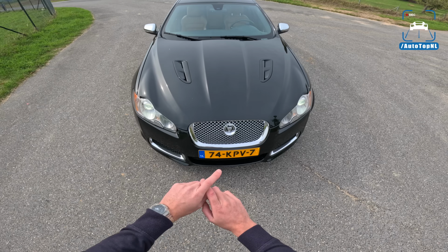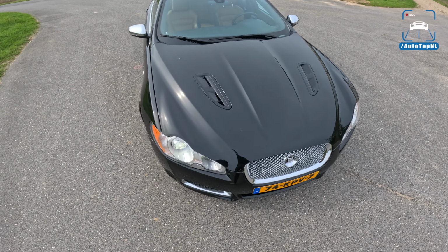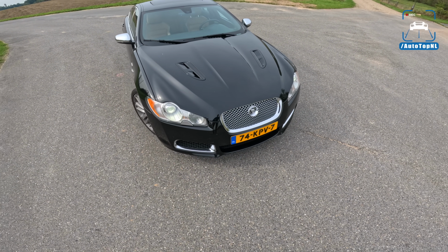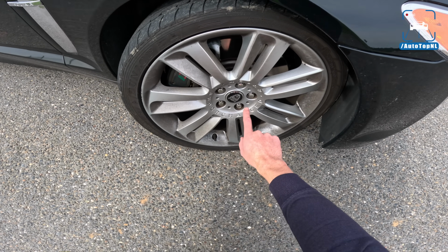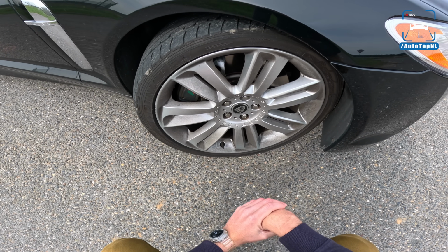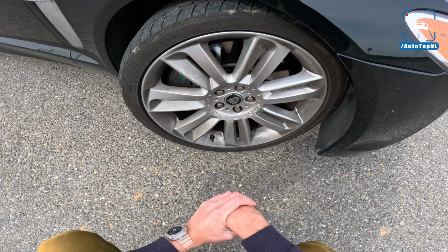XFR in particular, with bigger intakes in the front bumper, a different grille, and of course the supercharged bonnet. I think it's a very good looking car still. And then you get these supercharged specific wheels that actually say Jaguar supercharged on them. 20-inch, with a 255 section tire at the front.